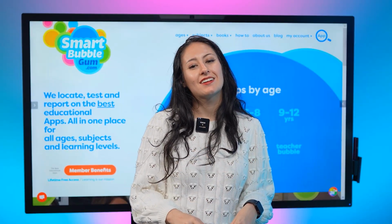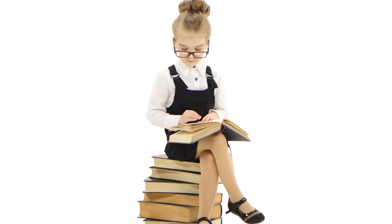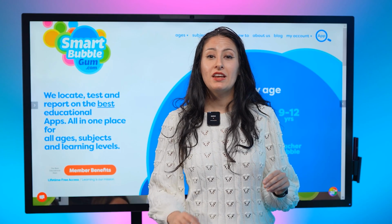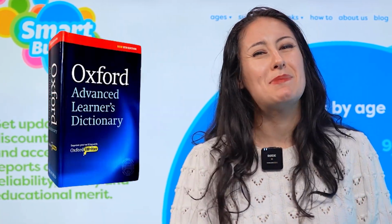Number one, printed dictionaries. Let's start with the classic. They may feel old-fashioned, but printed dictionaries still have their place. They don't need a battery, they're perfect for tactile engagement with younger children, and physically flipping through the pages can actually help boost the memory of small children. A great example for kids would be the Merriam-Webster dictionary. For older kids or adults, the Oxford English Dictionary may be more their speed.